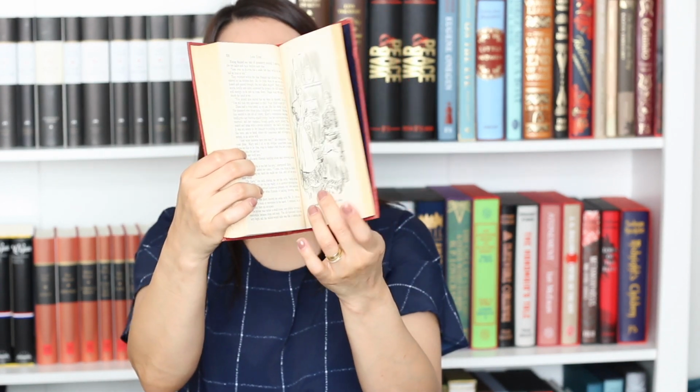And finally I have here a copy from 1949, illustrated by Cole and Pemble. And the illustrations are in black and white, like this one. So here we have 3 new vintage copies from my Jane Eyre collection.